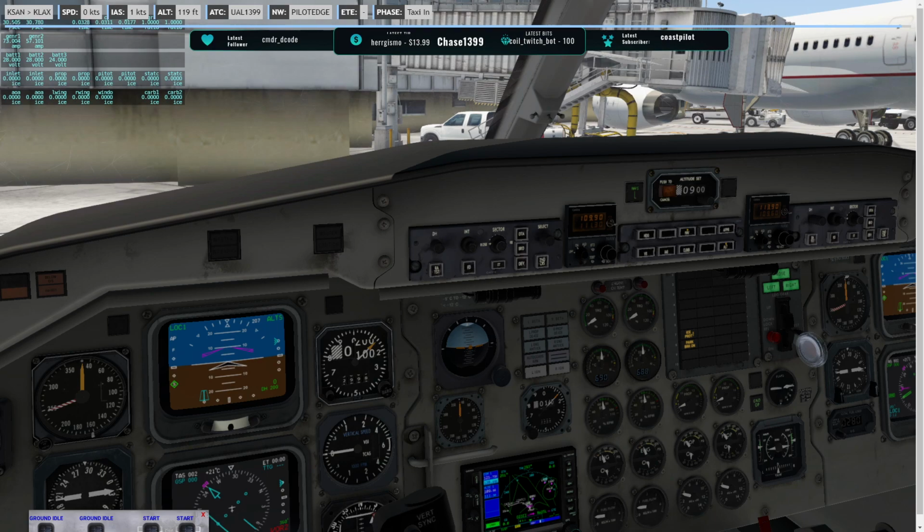Burbank Tower, this is Skyhawk 7902 November, off at Bravo for straight out taxi.